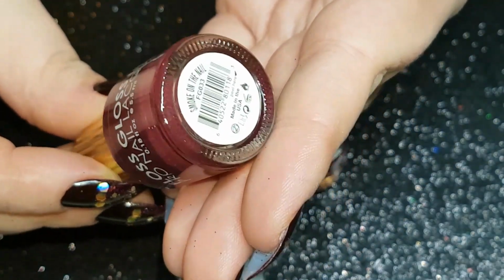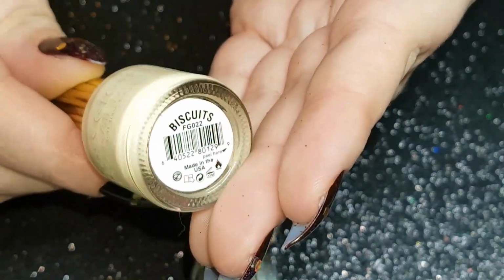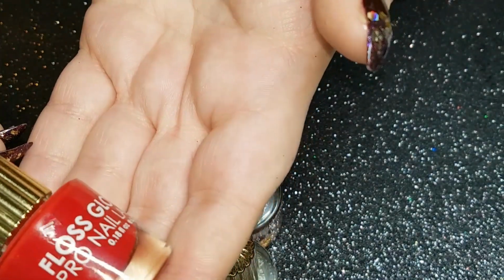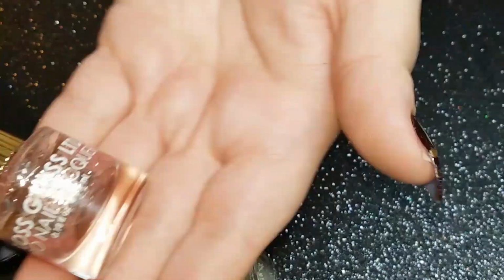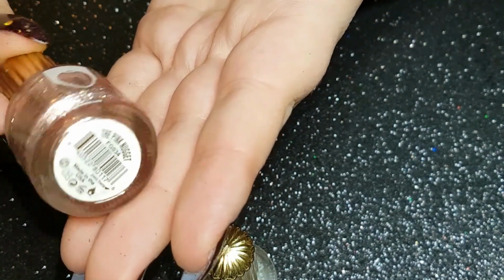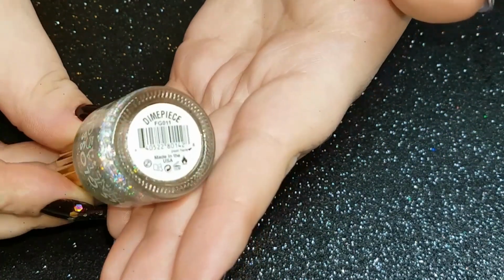We then have Smoke on the Nail, and you may know that this is one of my favourite colours, and I'm wearing one very similar on my nails at the moment. Next up we have Biscuits, again the perfect base for all types of nail art. Beside that we have Gangsta Boo, and as you can see, this is just the perfect red. Next to that we have the Pink Nugget, and this one is a rose gold glitter polish. And then finally we have Dime Piece, which is a silver holographic polish.